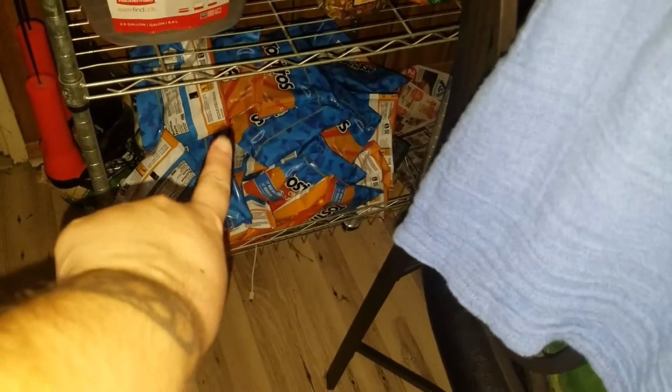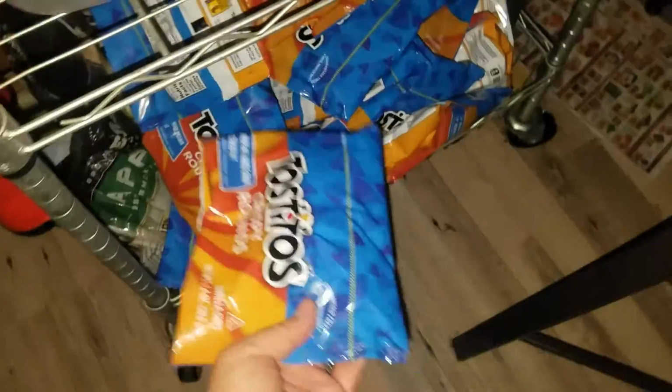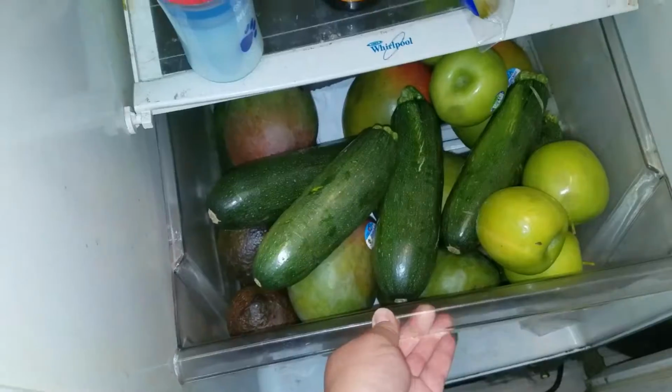Oh, these Tostitos walking taco bags. These came from our co-op, so we got about a million of those. We're going to do walking tacos one night, or some sort of walking taco. Maybe I can do something with the beets, like a slaw for the walking tacos.